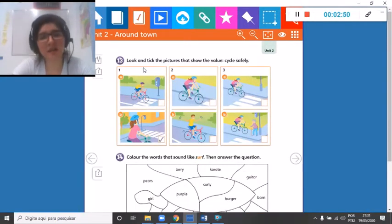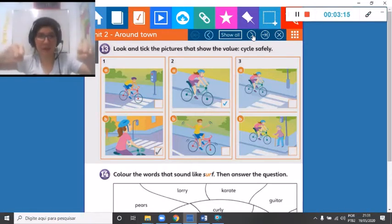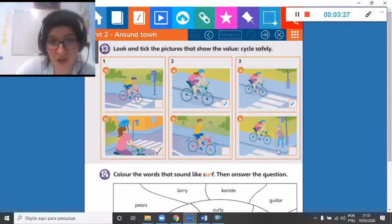Look and tick the pictures that show the kids cycling safely. Number one, cycle safely is letter A or letter B? Letter B, because she's respecting the traffic light and she's respecting the zebra crossing. Two, A or B? A, because she's holding her bike. She's not like this boy. No. Number three, A or B? Of course, it's letter A. She's not on the sidewalk. She is on the street.